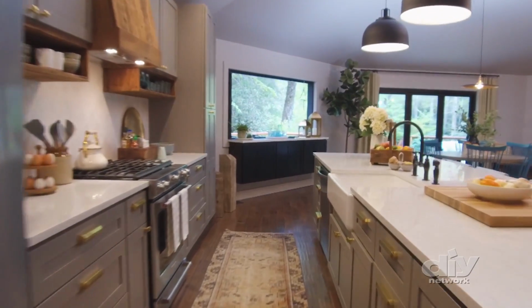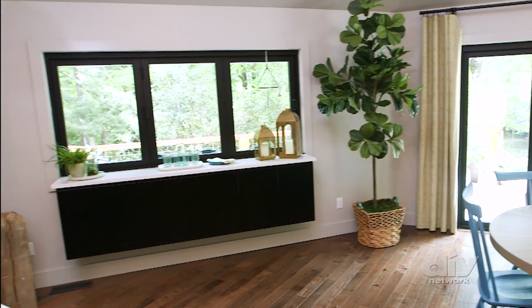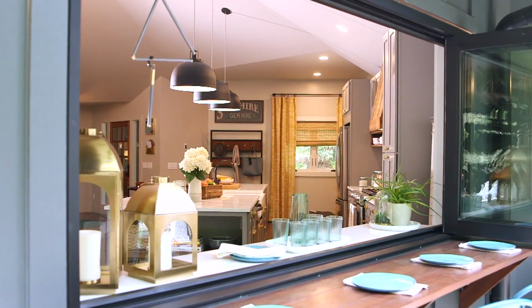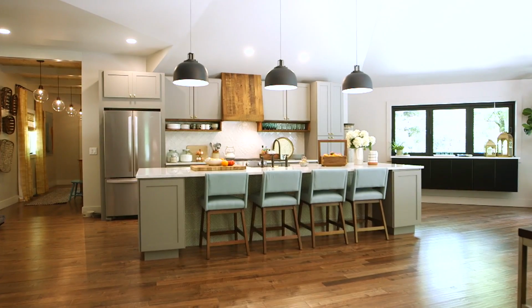Just past the kitchen is a floating buffet centered beneath a large window, which on its own is a great feature. Open the accordion window above and you've got a pass-through to the bar outside. Space and function with modern and rustic style, this is the kitchen of your dreams.